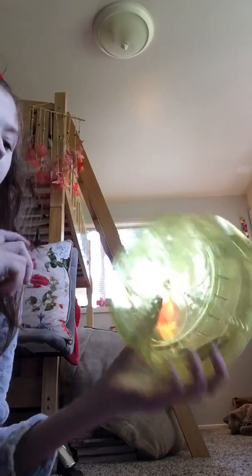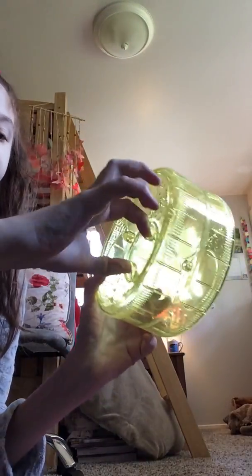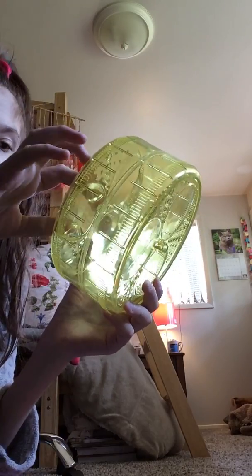And then of course we have a hamster little thingy for the car. I don't use this a lot, but I will just use this in case. Very rarely do I use this, but I got mine off of Amazon.